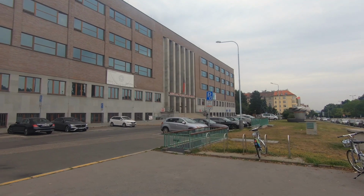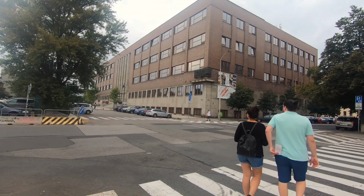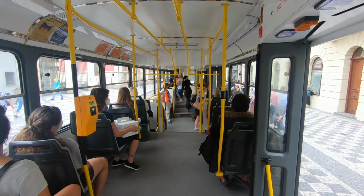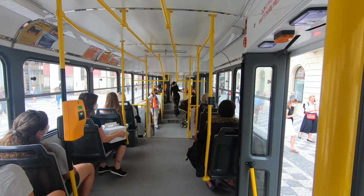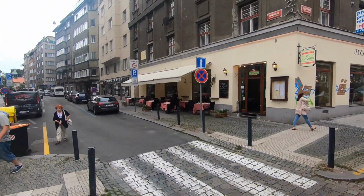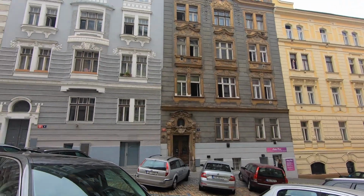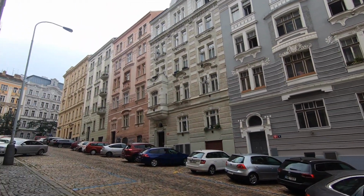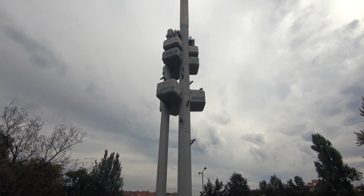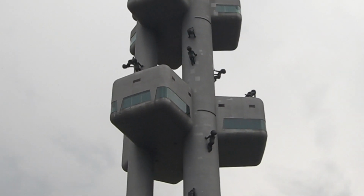I came across their technology museum. And then there's another museum over here. Looks like more technology museum. I can see tractors over here. This is what it looks like on an old tram. Such cool architecture here too. I think we found the TV tower. You can see they have statues of little kids climbing up that tower.